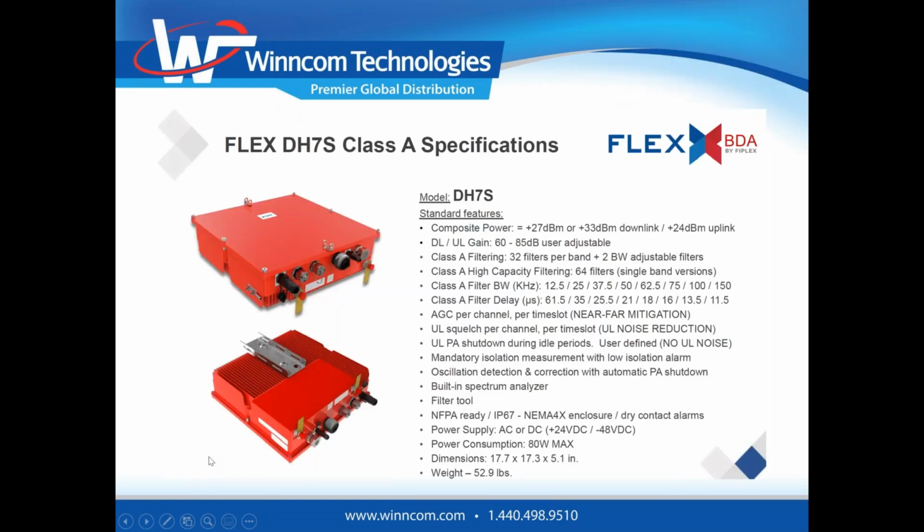Now, for the public safety desk, you would like to meet the Fiplex Flex solution, Flex BDAs. They call it Flex because it's really flexible. It's license adjustable. You can actually upgrade it. Flex solution covers 700 megahertz, 800 megahertz, and FirstNet response frequencies. You can adjust or upgrade your units from the power of 27 dBm to 33 dBm output power, and from one frequency to dual frequency.